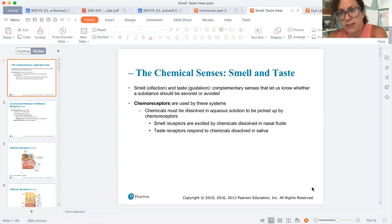Everyone has their different tastes and likes for smells, but overall, we all have chemoreceptors that are used by these taste and smell systems. In the nose, we have chemicals that are detected by the little receptors in our olfactory roof and olfactory sensory nerves, and they dissolve in nasal fluid. And then taste receptors respond to chemicals that are dissolved in the saliva.